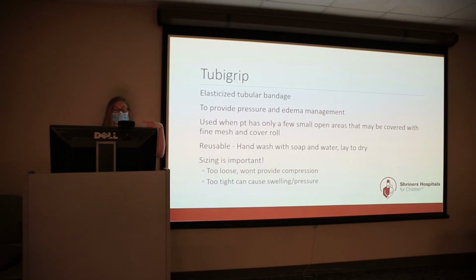Sizing is very important, and I believe there's still, I made little size charts a while ago, and I put them into the supplies room on 2 East. Sizing is really important because if it's too loose, it's not going to be applying the compression that the patient needs to those wounds. But also if it's too tight, that can cause more issues, can cause swelling and just too much pressure. Because they have the elastic string throughout it, sometimes you'll pull it off, and if you can see those elastic strings, it may have been too tight.